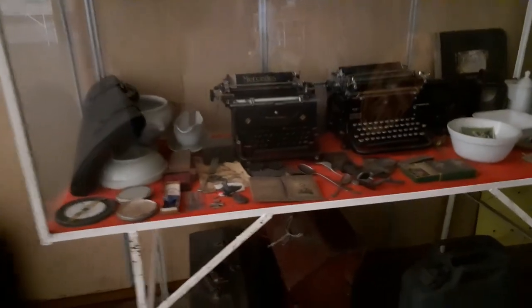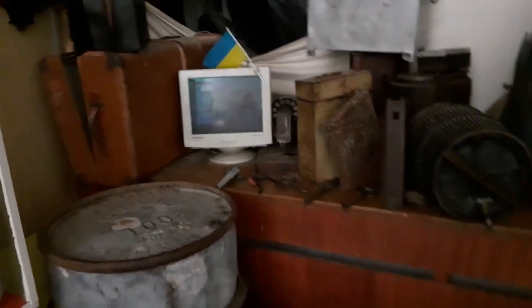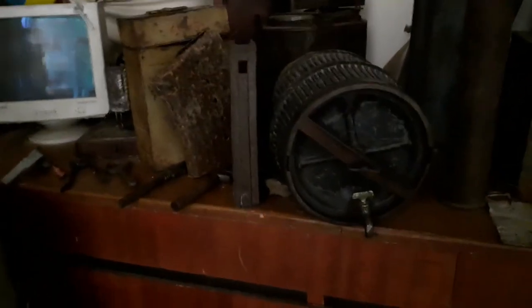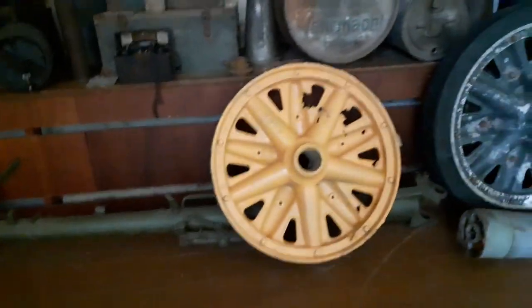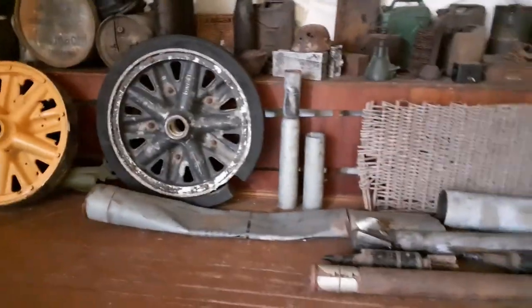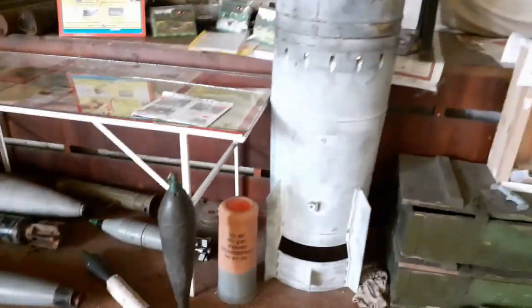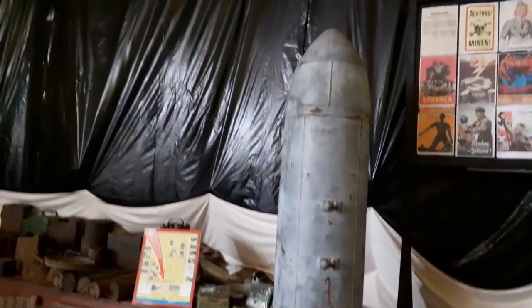See here some more typewriters. This is an amazing place. Old computer. I think this is a wine holder. Wheels. Some missiles, some kind of weapons. This is like a space rocket.